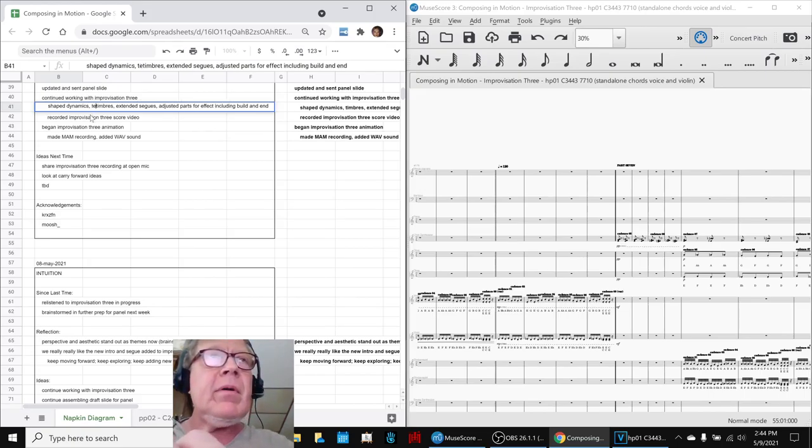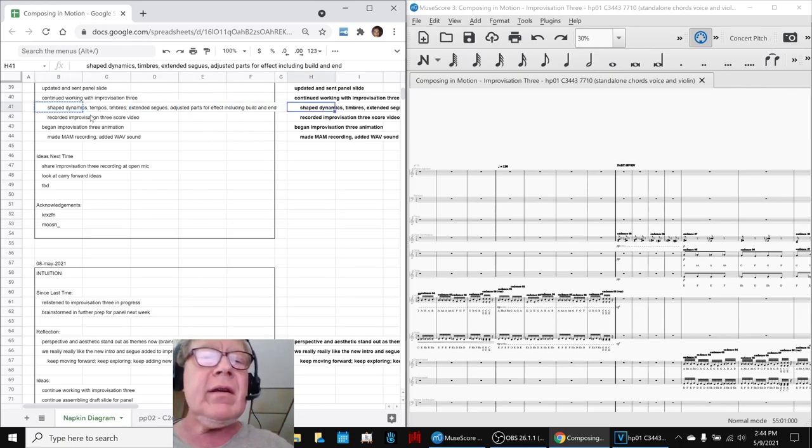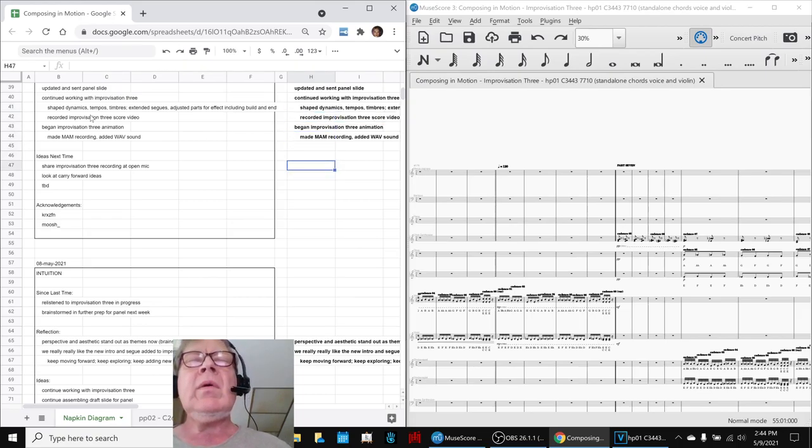Dynamics, tempos, timbres. We extended the segues. We adjusted the parts for effect, including building and the end. You may have noticed that near the end it got faster and faster, which builds energy. It got a little bit louder, too. It was the same part, just repeated, but by making it faster and then gradually louder, it still came across as different. Anyway, we like doing that.